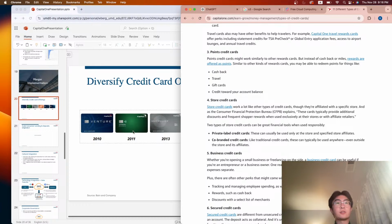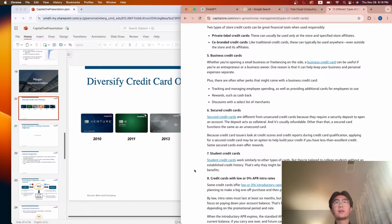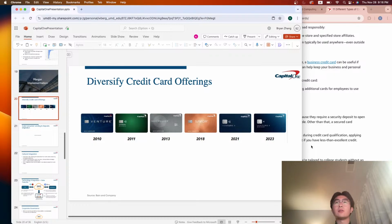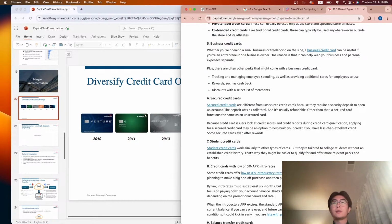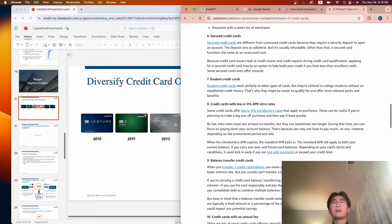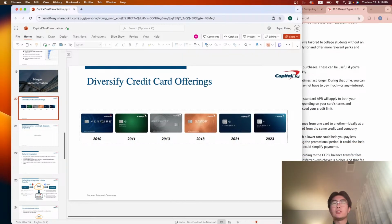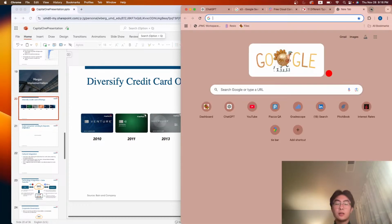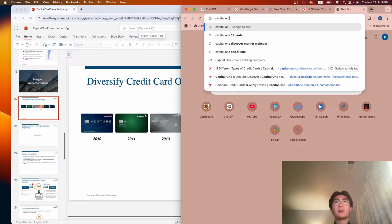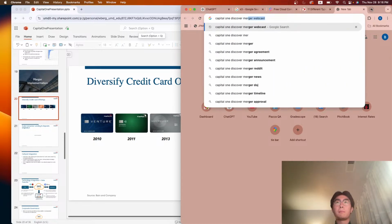Business credit card, so it seems like they do have one with Spark. Secured credit cards, I don't fully know. Students, I also don't know either. Venture X, okay, there is a Venture X for business. Credit cards with low or 0% APR intro rates, I think most of these do. I could be wrong. There's a good diagram of the Capital One, Discover merger.